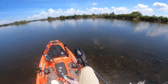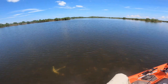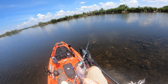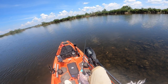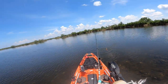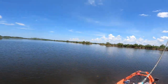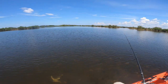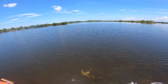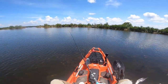Now we stopped at this oyster bar here. Some nice holes all the way around it. Pulled up on it, a lot of sheep's head, big ones. Of course, you got a lot of crabs too. If we were... see, here we go. We could definitely fill a bucket of crabs if we wanted. It's a nice bar right here in the channel. Wintertime, it's good for trout.